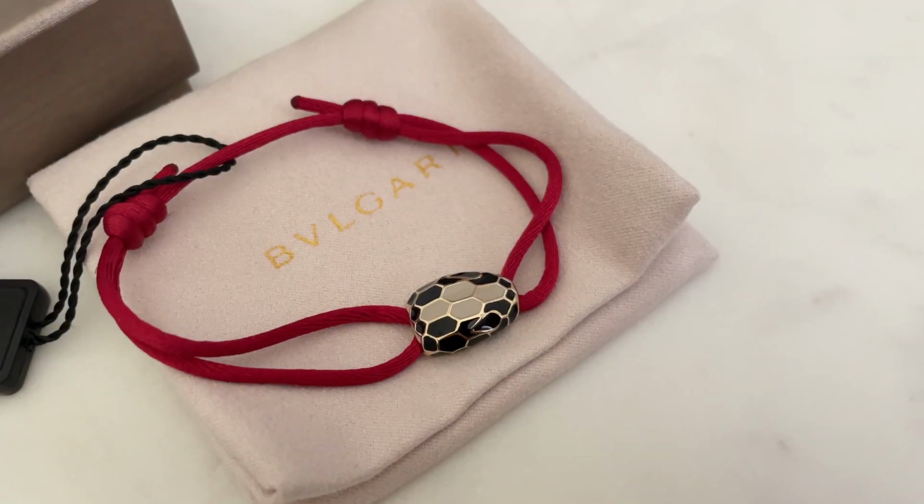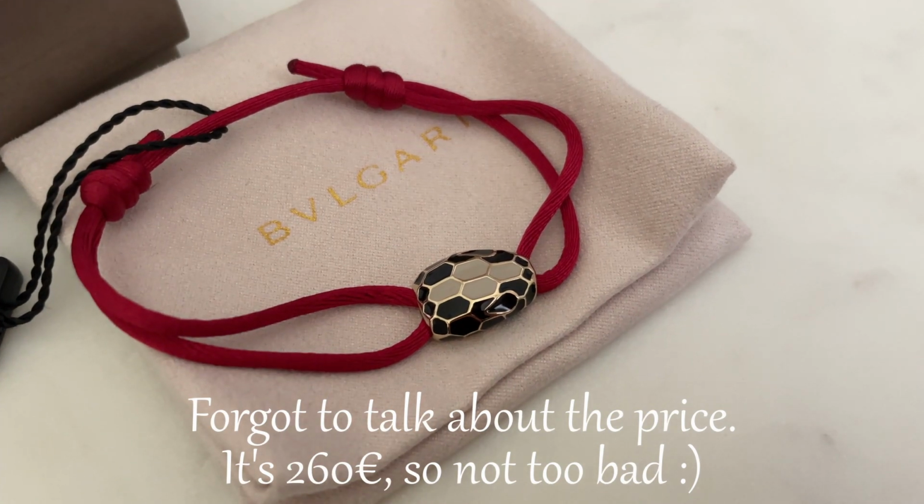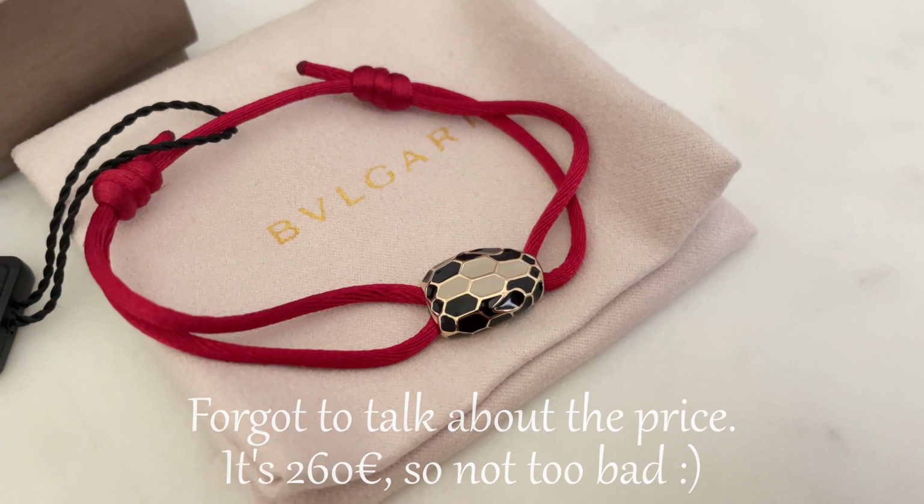But this one is really beautiful, and I thought I'd just quickly unbox and show you what I got. And I do have a feeling maybe this year, definitely next year, I'm gonna go for a Serpentine Forever bag because they're just so beautiful. And also, again, the customer service was just impeccable. I was raving about the Dior customer service when I went to Berlin a couple of months ago, but Bvlgari is very, very up there as well.